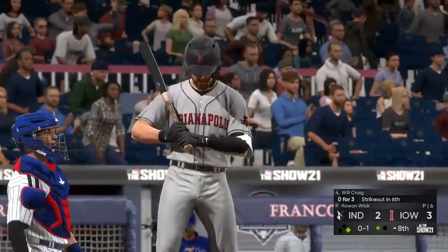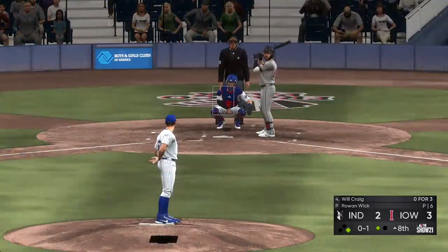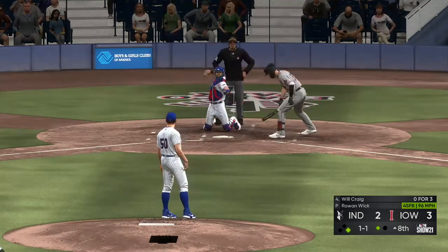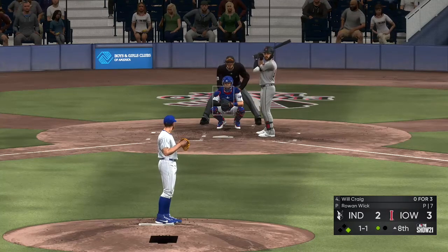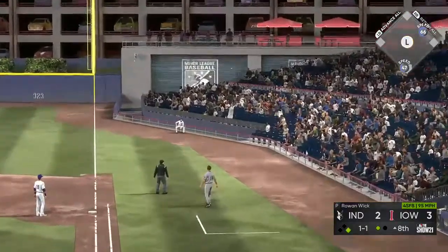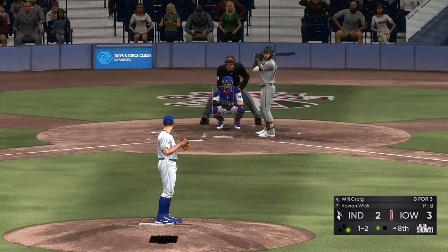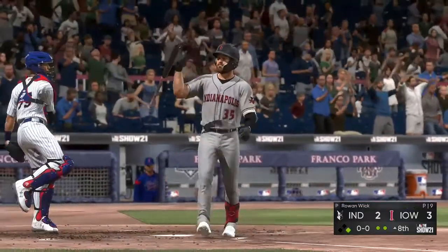Strike one to start the at-bat. Outside for a ball, 1-1. This one, everything we could have hoped for. 3-2 in inning number eight. To 1-2 now. And he struck out again. That's the third time he's gone down on strikes in this one.